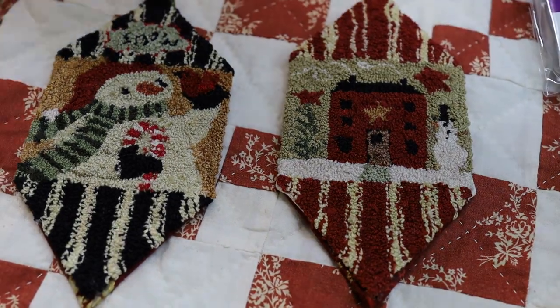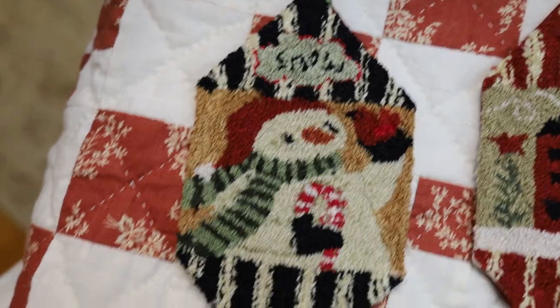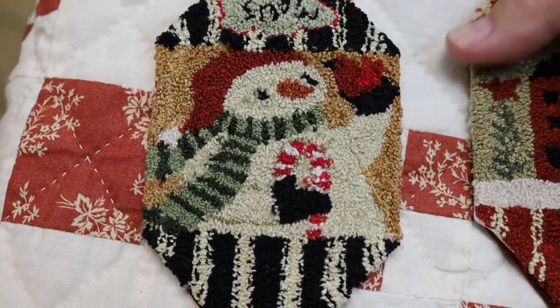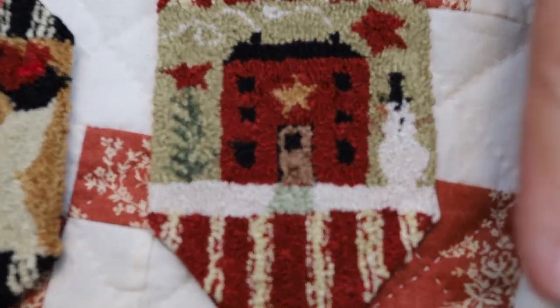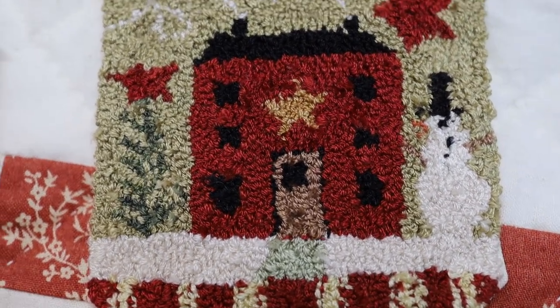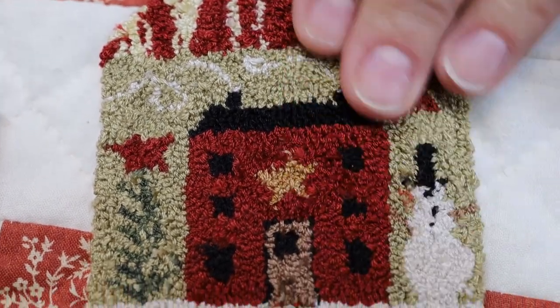So this is a punch needle kit. This is from Teresa Kogut, and it's a snowman and house ornament. It comes in one pattern. These are 3.25 by 6.5 inches, so you can get a dimension size on it. You use just embroidery floss, and what you do is you punch that floss from the back side, and it makes this bumpy texture, kind of like latch hook rugs used to be.